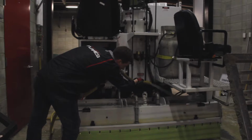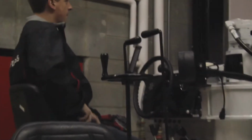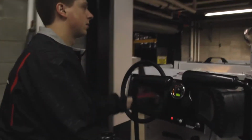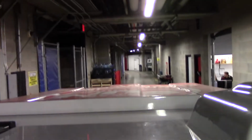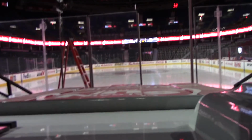Average day for me at the Saddle Dome usually entails ice maintenance at least once a day. On a game day, the game crew will come in and do ice maintenance again, make sure that all the edges are nice and level, everything's nice and smooth, and the ice is ready to go. During a regular NHL season, there's 41 Calgary Flames home games, so there's quite a bit of ice work to be done.